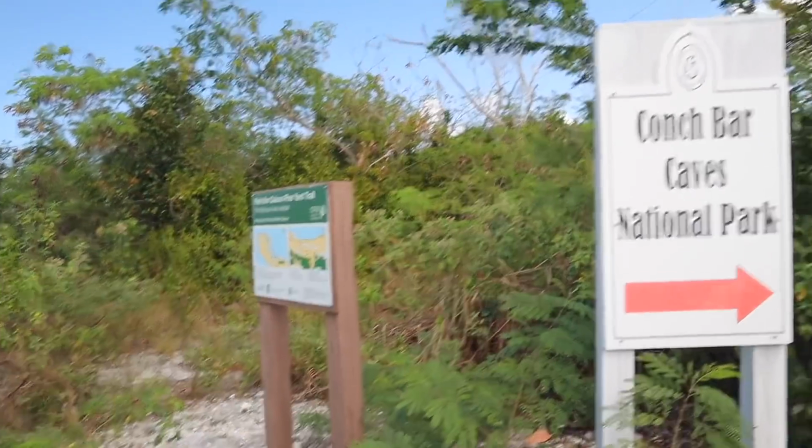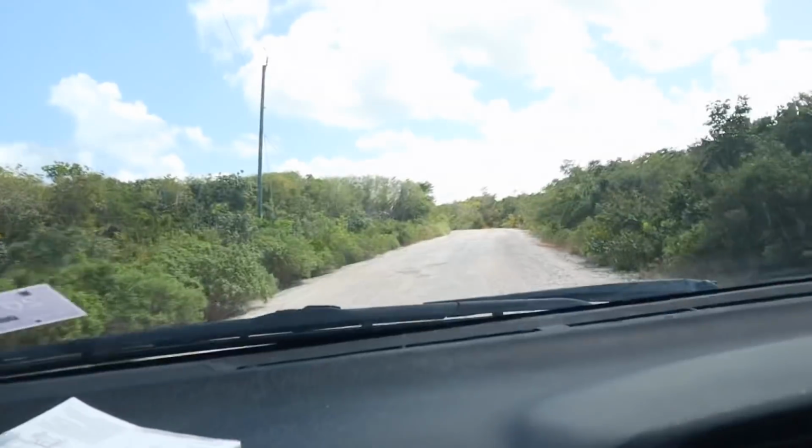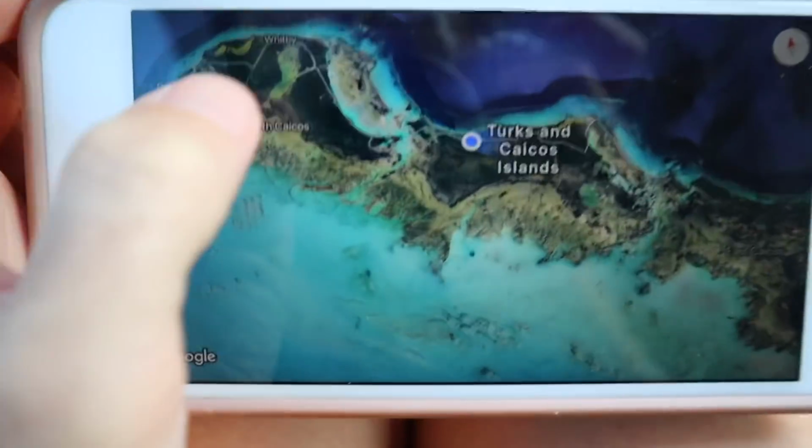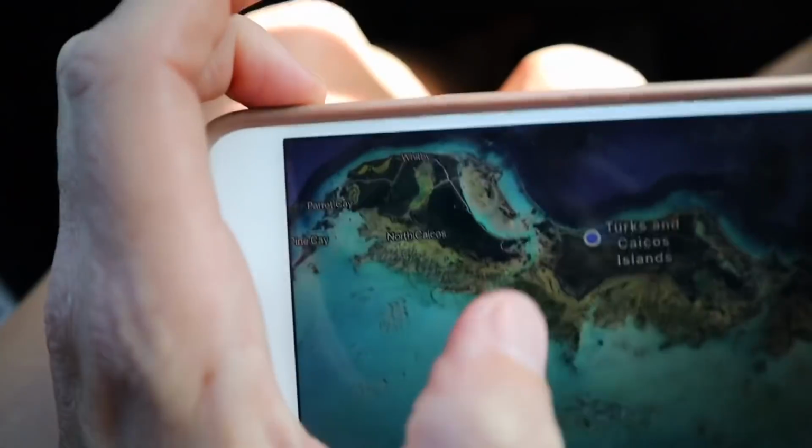So this is the national park. Oh yeah, I see Bambara down there. This is the road to Bambara. So we're at the end of the island? Nope. We're at the end of the nice road though. Depends how you see it. So there's North Caicos and this is Middle Caicos. That's where we are right now.